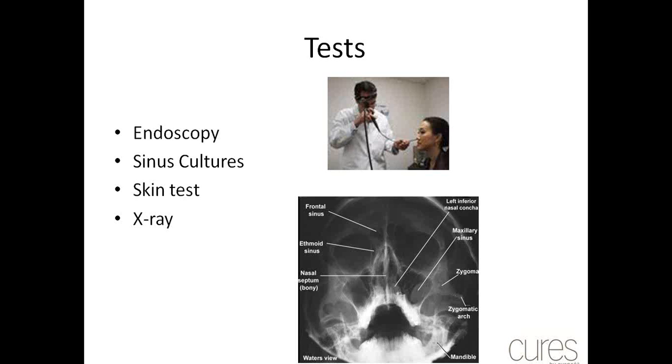You also might see something like endoscopy being done, where there's a flexible tube with a camera on the end that's inserted into the nose and the sinuses so that the doctor can really see what's going on in there. Sinus cultures might be taken, where a mucus sample is taken from the inside of the sinuses, and a lot of times this is done with a needle during the endoscopy. A skin test might also be done, and this is really going to test for different allergens to see what your possible sensitivities are that could be contributing to your sinusitis.